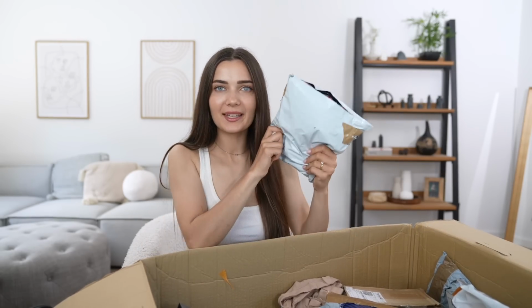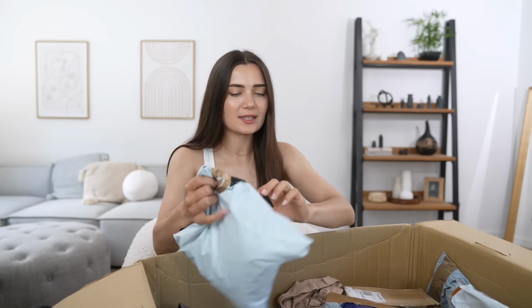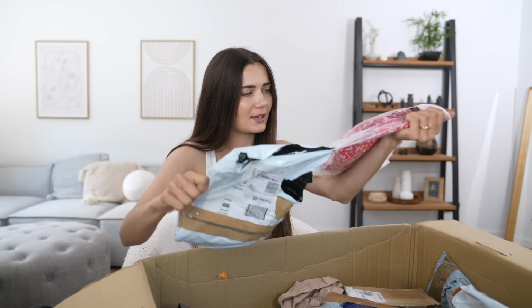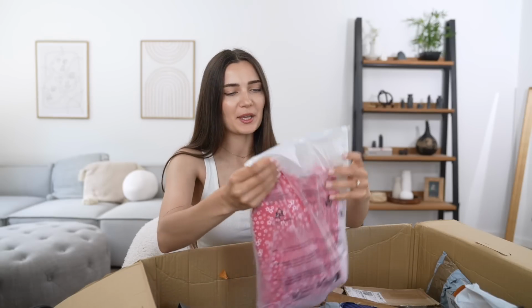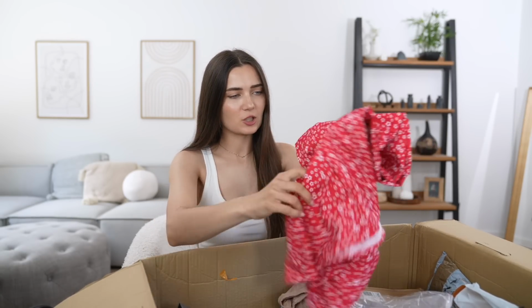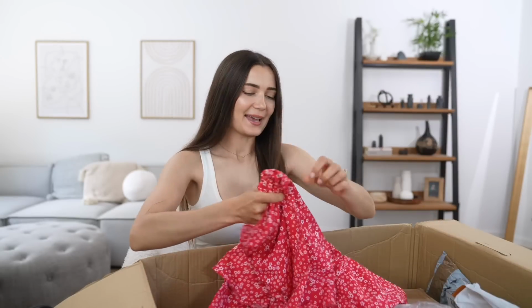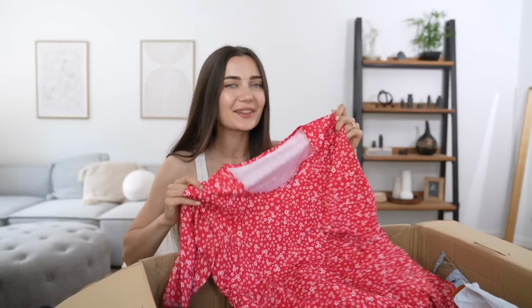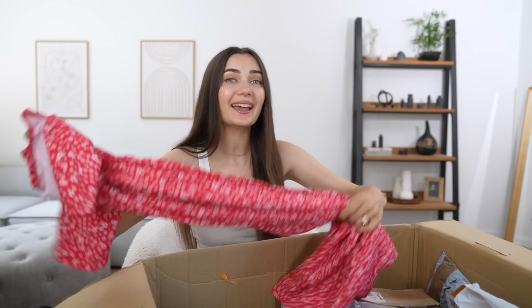Next up, we have this packet, which is again quite soft, which tells me there's a piece of clothing inside. Ooh, what is this? Oh, okay. First up, I mean, I'm not too keen on the color and the pattern, but we'll see. I'm guessing it's like a dress. It looks like a dress. Okay, yes, it's definitely not my style, that's for sure. It looks like a grandma dress, I'm not gonna lie. The pattern, the style, and just everything is really not my taste, but that's okay. It looks like a brand new dress, so I'm definitely gonna donate it to charity.